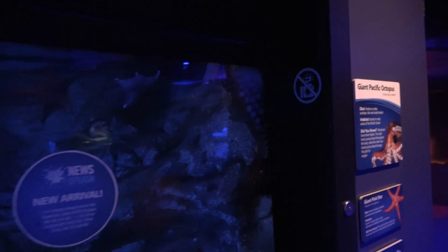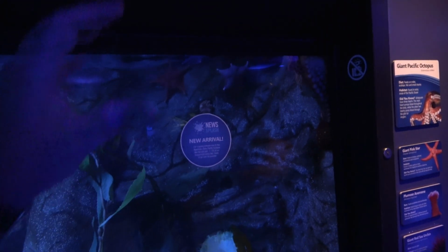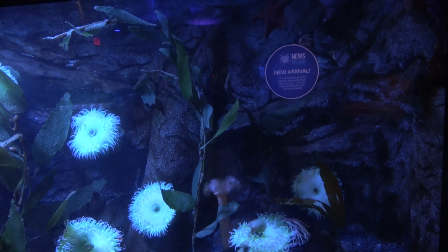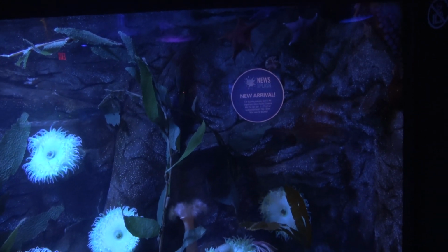Isabella, where'd you go? Oh, that's big. Here you can see a young giant Pacific octopus, new to the aquarium. And the giant Pacific octopus, they always like to hide in the corners. Also, they're very sensitive to light, so you should never use flash photos while in an aquarium, but definitely not near the Pacific octopus.